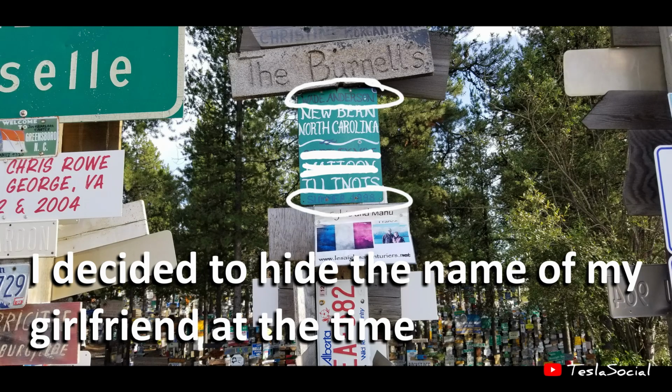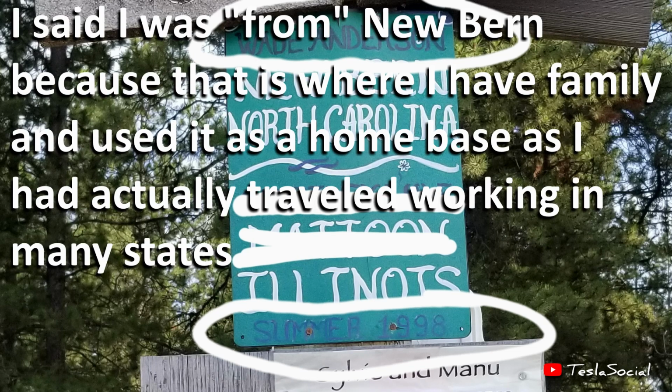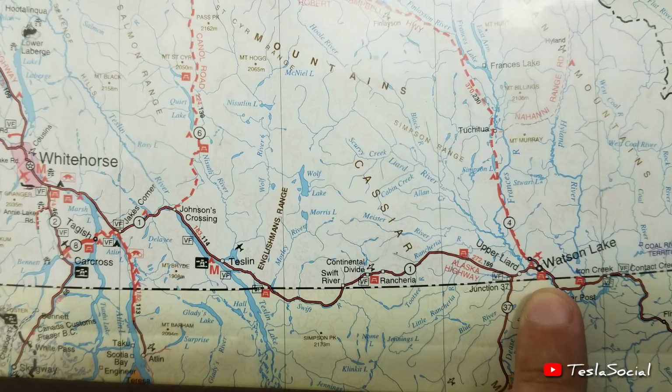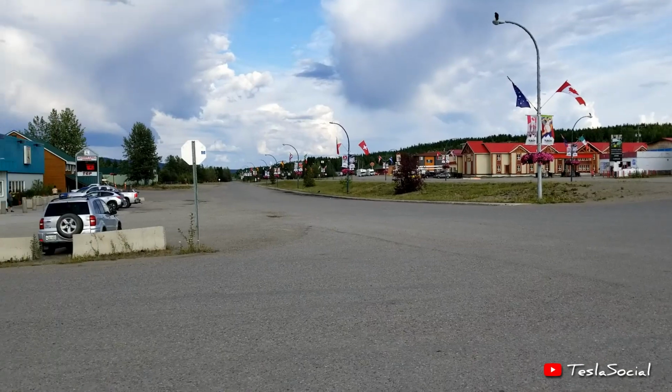It says summer 1998. Oops, where's it at? See the very bottom? So this is pretty much Watson Lake.